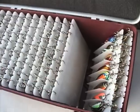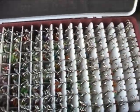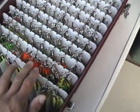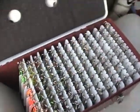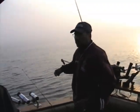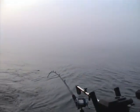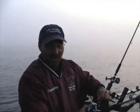I see you've got quite the collection of spoons here. Several hundred, I'm sure. Yeah, thousands. Thousands, eh? Oh, fishy. Do a fish dance? I'm gonna have to do a fish dance out here.